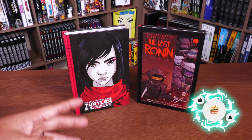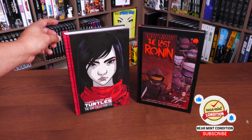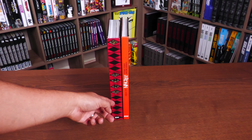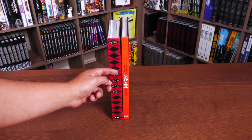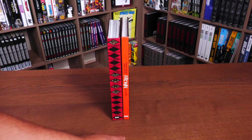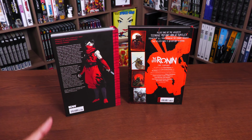But before we do, let's take a look at both of them together here. There is no dust jacket. It's just art on board. And they're the same dimensions as the previous deluxe editions. Taking a look at the spines, still the same design for the TMNT IDW collection. You have the volume number up there, TMNT and IDW. Teenage Mutant Ninja Turtles over here, The Last Ronin, the covers, IDW, and that's the same design for the actual Last Ronin hardcover. And then the backs of the books.